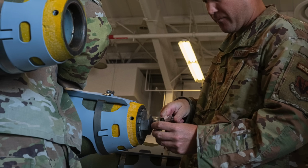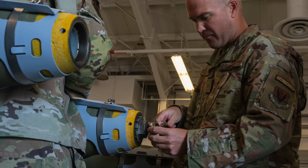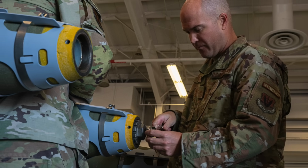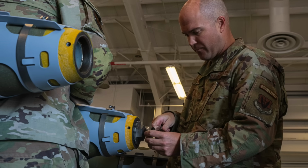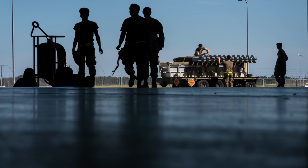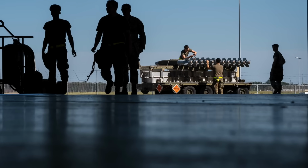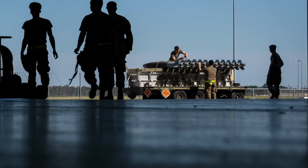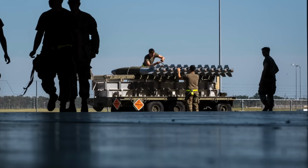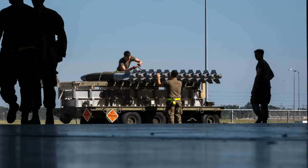However, Quicksink has limitations. Unlike dedicated anti-ship cruise missiles such as the AGM-84 Harpoon or the AGM-158C LRASM, JDAM-based weapons lack standoff range, typically reaching only about 50 miles or 80 kilometers. This means deploying them against a near-peer adversary would expose the delivery platform to significant risk. As a result, only stealth aircraft like the B-2, combined with precise mission planning, are considered viable options for employing Quicksink in high-threat environments.